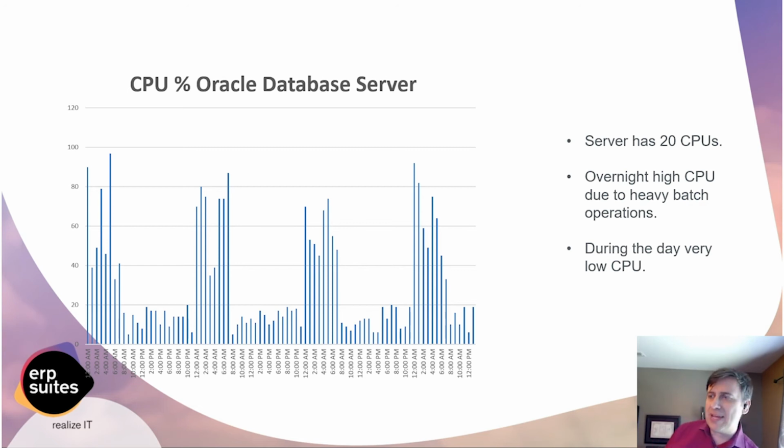And if we're looking at time of day, and give me a second, let me find my laser pointer here. So if we're looking at time of day, we can see that at night, it's running pretty hot. And this is because of overnight batch loads that are running. During the day, though, not really that busy.